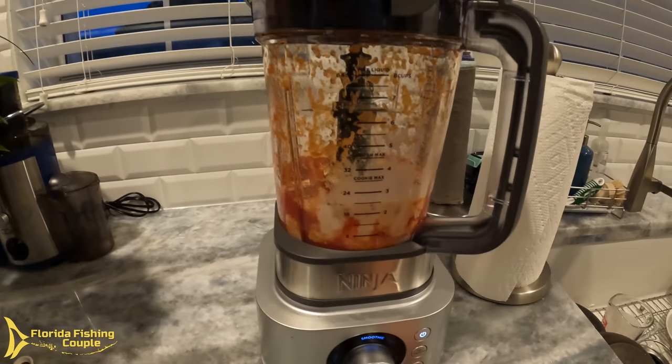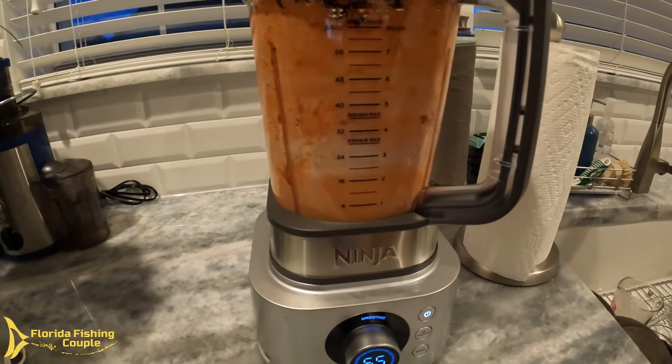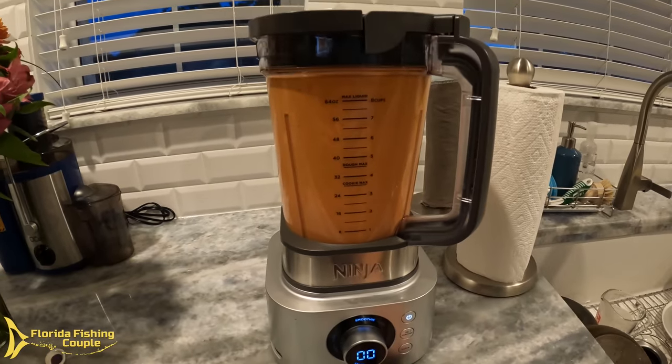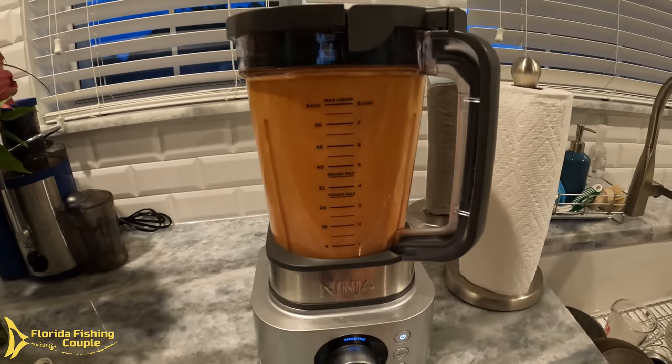And then you're gonna blend this. If you have a low setting on your blender, put it on that. Ultimately, we're just trying to stir this. And that'll do it for me. I'm not trying to overdo it. I just wanted it stirred all the way through and it looks like it is.